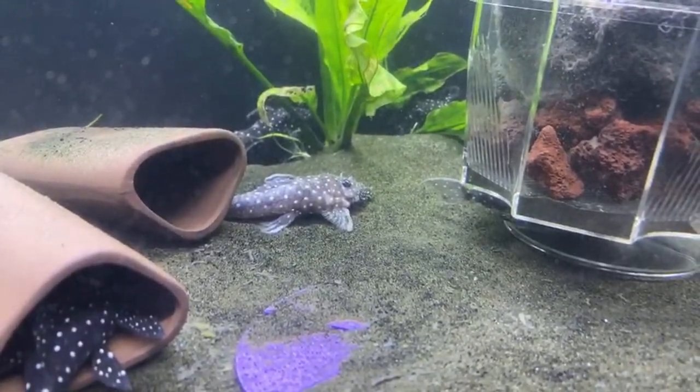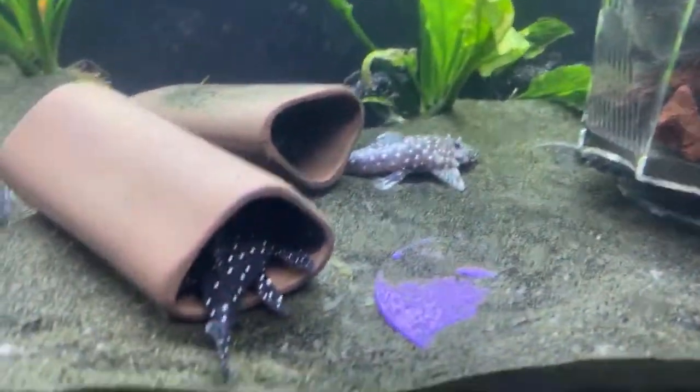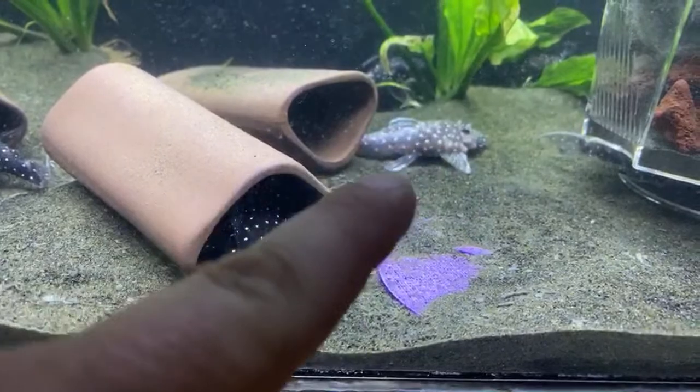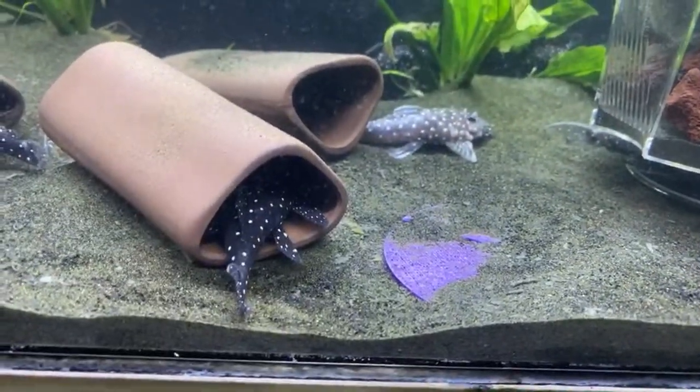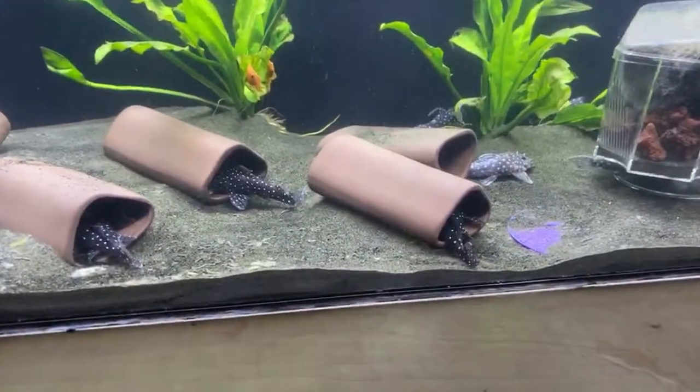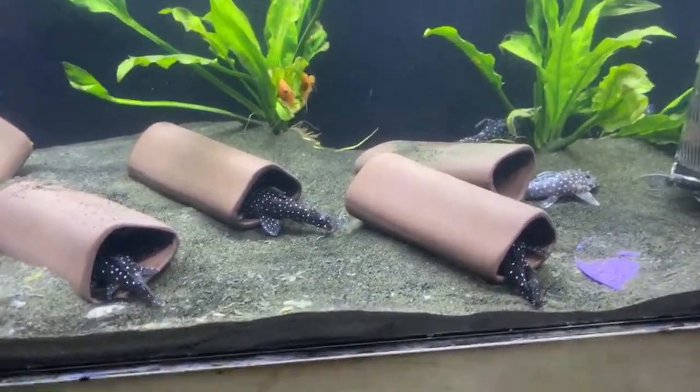It freaked me out because I'm like, man, that thing is sick. Compare to the other ones. Look how dark this one is. Compare that one. Like, that thing is sick, right? But it's been eating and swimming around fine. So I'm at that point where I'm like, I don't know if it's just washed out. I don't feel like it should be washed out.